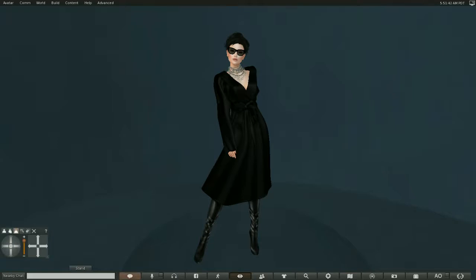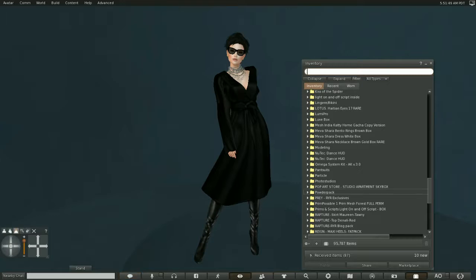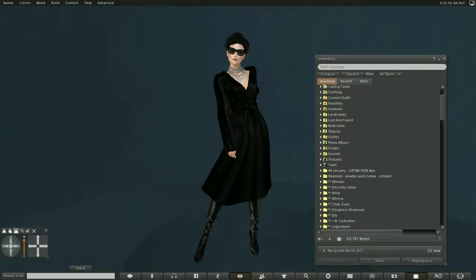This powder pack today is the October version. I suspect there will be quite a bit of Halloween items in it. Before we get to powder pack, however, I would like to tell you what I'm wearing.